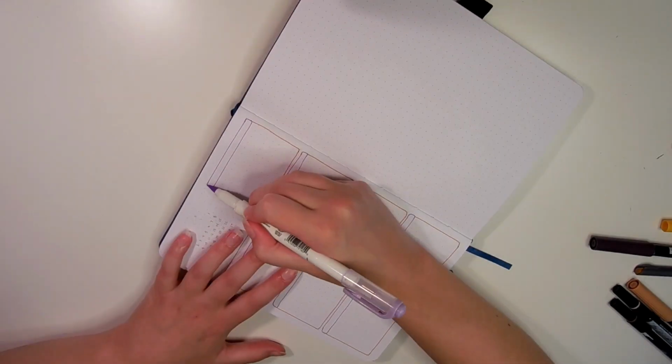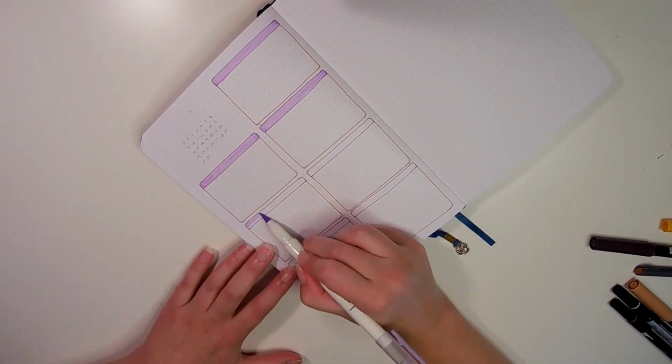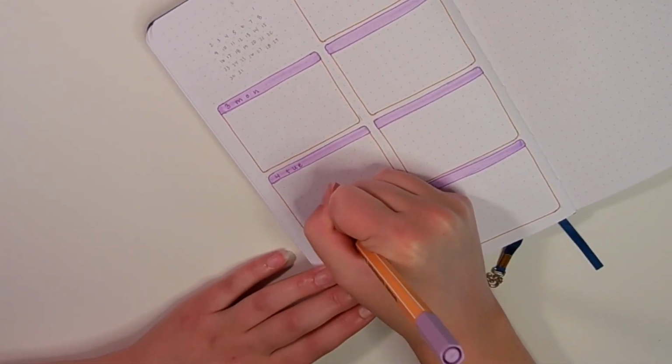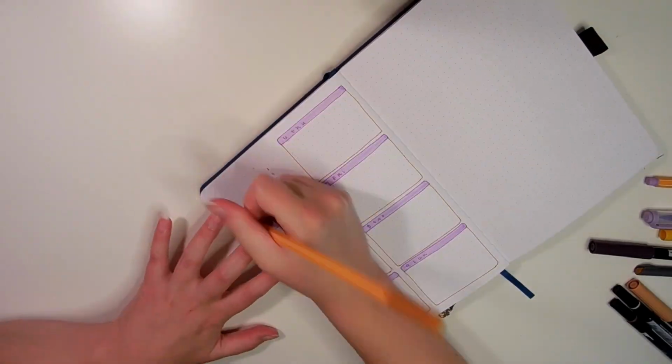And of course I add some of the stars just to add a little bit of the magic onto my weekly spread, and I wanted to keep it pretty simple so that I can just focus on what I need to write down, the things I need to do, but that is the weekly spread layout that I've done a lot, and it just seems to work for me, so it's the one I think I keep going back to.